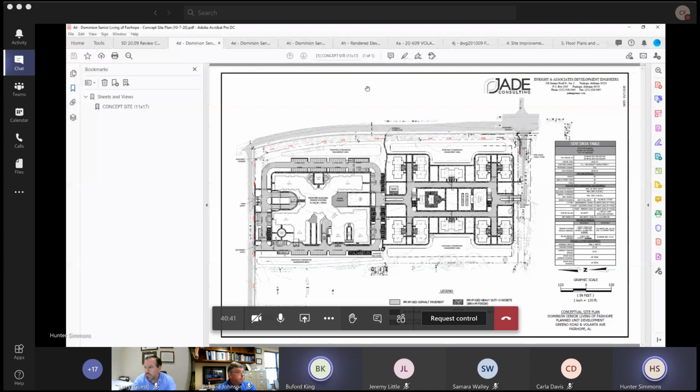So this is the Reserve at Fairhope, a senior living facility that will include memory care units, assisted living, and independent care units. Pretty good size development at the corner of Volanta and Reno Avenue. Per the comp plan, I think this is a good fit. I'm really excited. One thing I like to look at from a planner's perspective is how the elderly fit in the community.